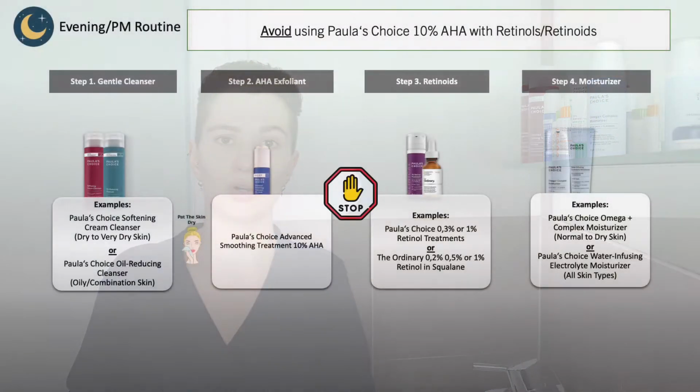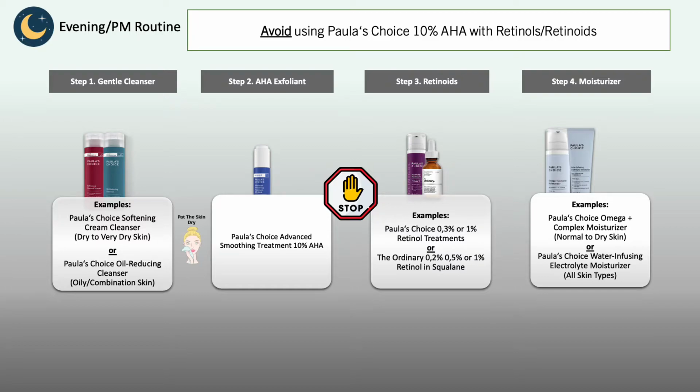of one of them. Then when it comes to actual combinations which can become quite strong when using them in the same routine, I recommend keeping an eye on them. And this would be first of all retinoids, and overall retinols, retinoids overall. Please do not use them in the same routine.